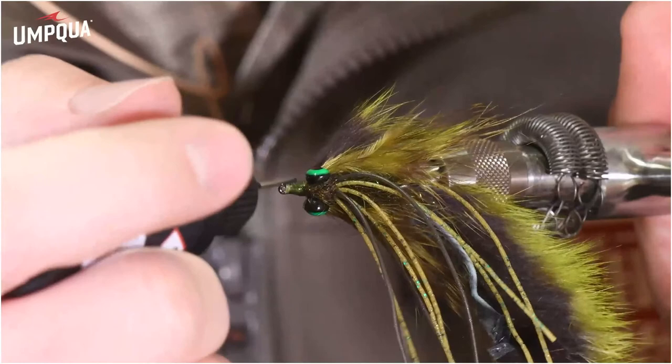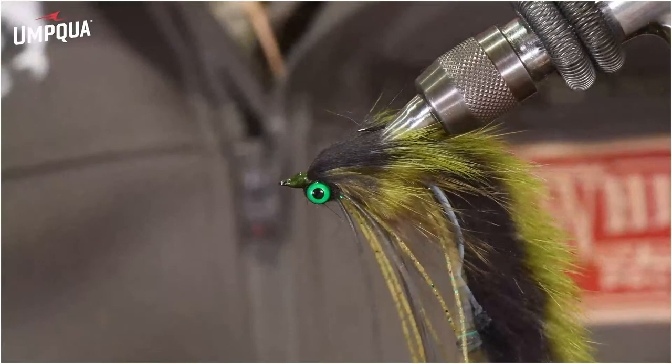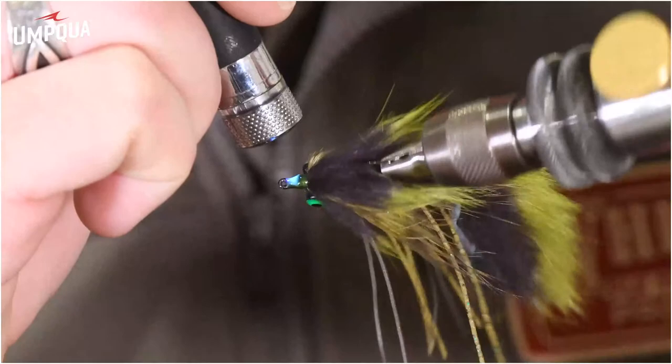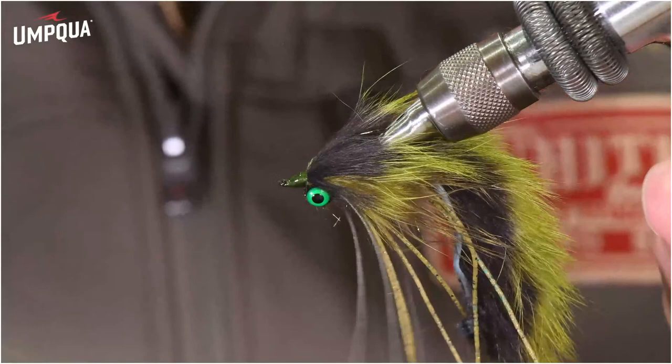There's a lot of folks that have forgotten the good old days of epoxy, where you had to mix all that stuff up and you were applying it with toothpicks and all that sort of good stuff. This has made life so much easier. Just squeeze it right out of the bottle, hit it with that UV light, rotate the fly around. And that's it.